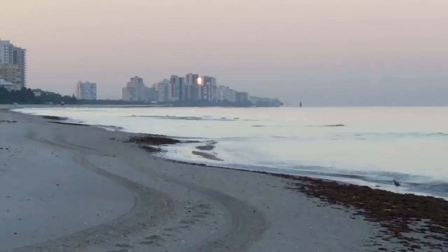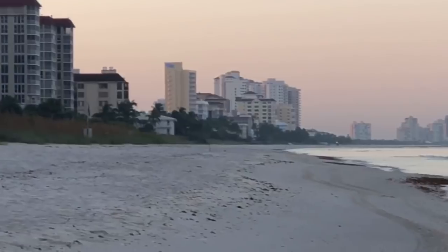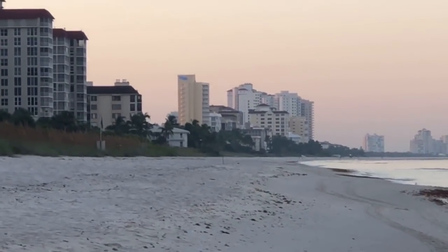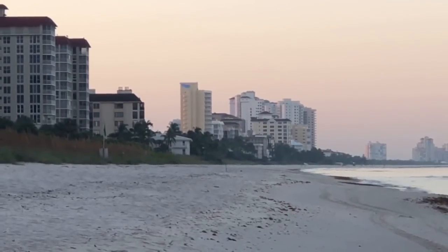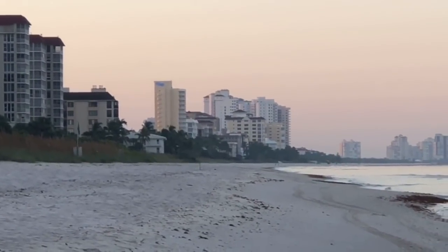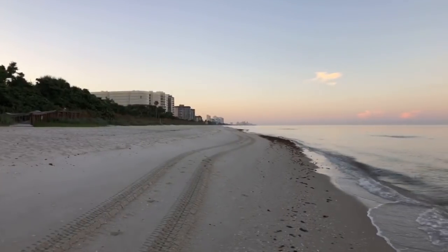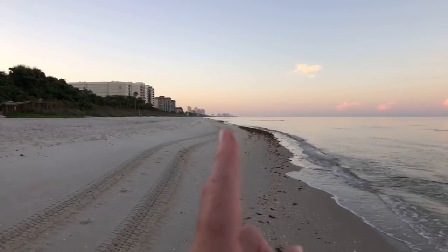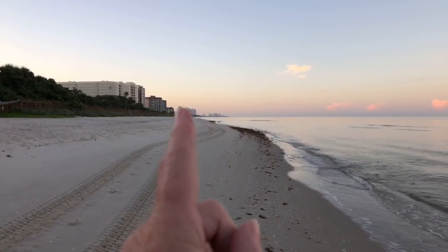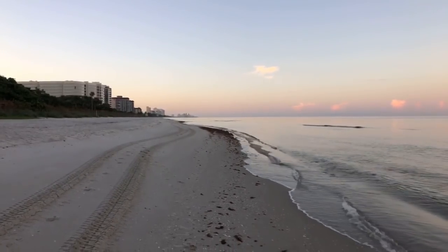Well, that's Park Shore. And then here, this is Vanderbilt Beach over here. Right in the center, that's the La Playa Beach Hotel. As I zoom out, you can see they're quite a ways away. There's the condos of Park Shore. That's La Playa right there sticking up. That's looking to the south.